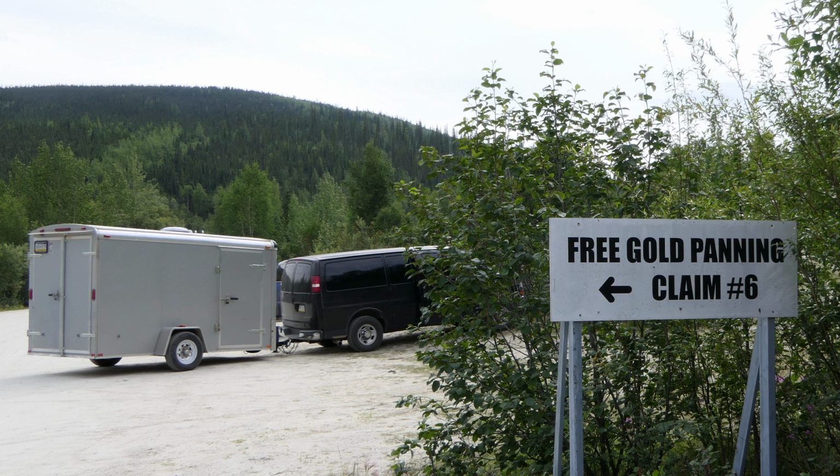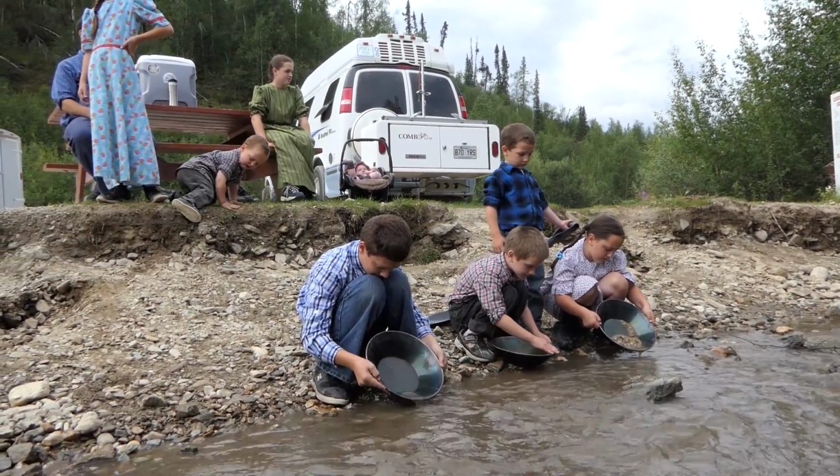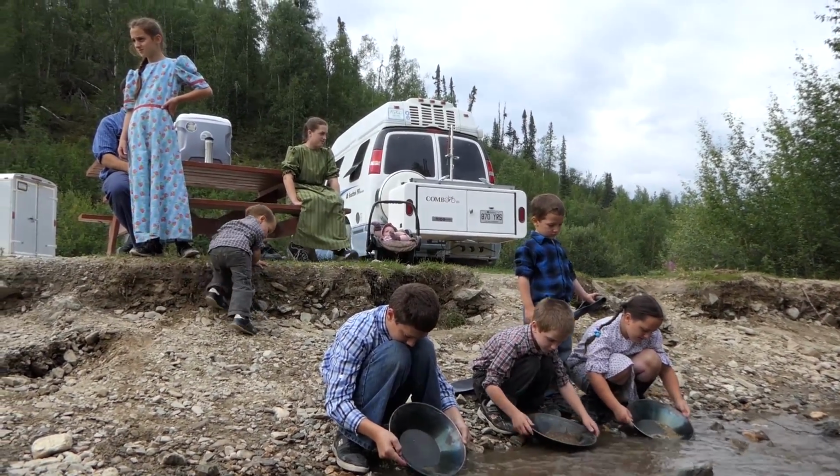This place is open to the public. Anyone can try their hand panning for gold. But there is not much chance of finding any because this place had already been mined commercially. It's basically just a place for tourists to have some fun and to take some pictures.